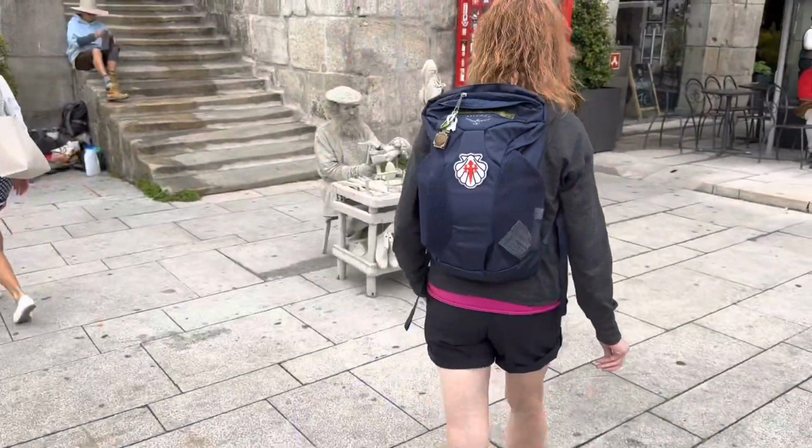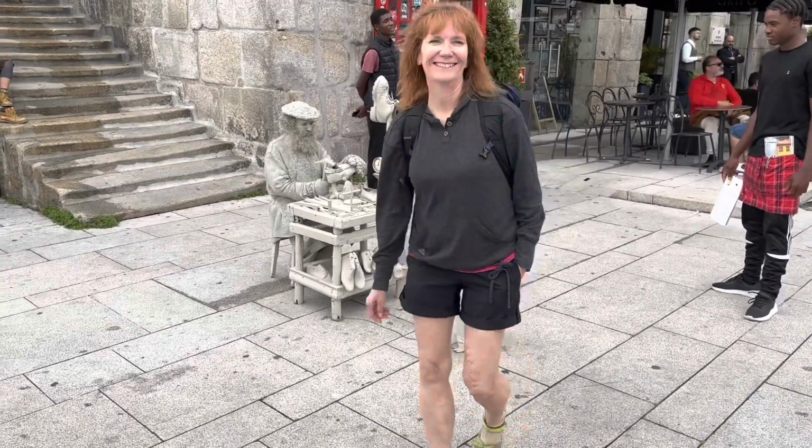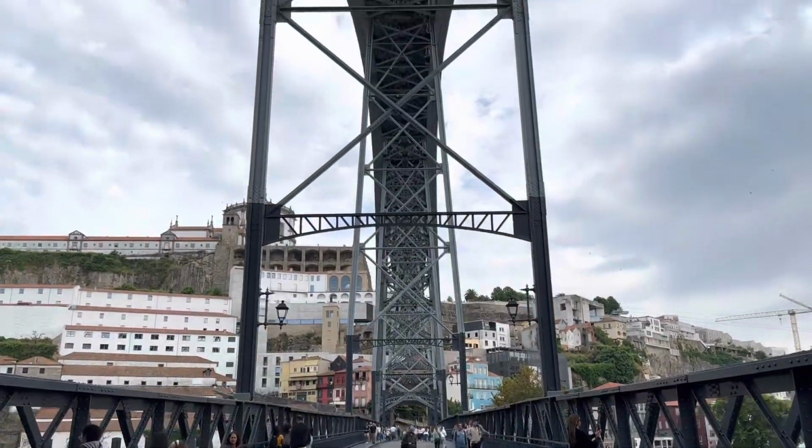Well, when in Portugal, one of the things that we had to accomplish was finding a geocache in our 51st country. And if you know, you know. I'm just gonna have a jump. I think we're gonna walk to the other side.